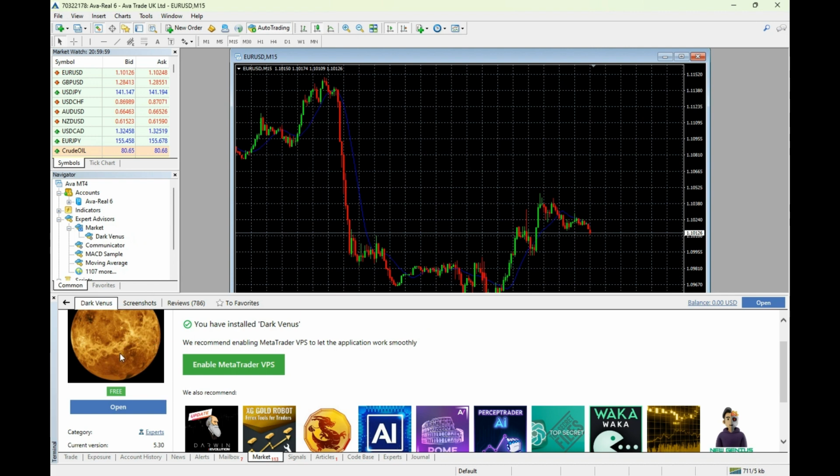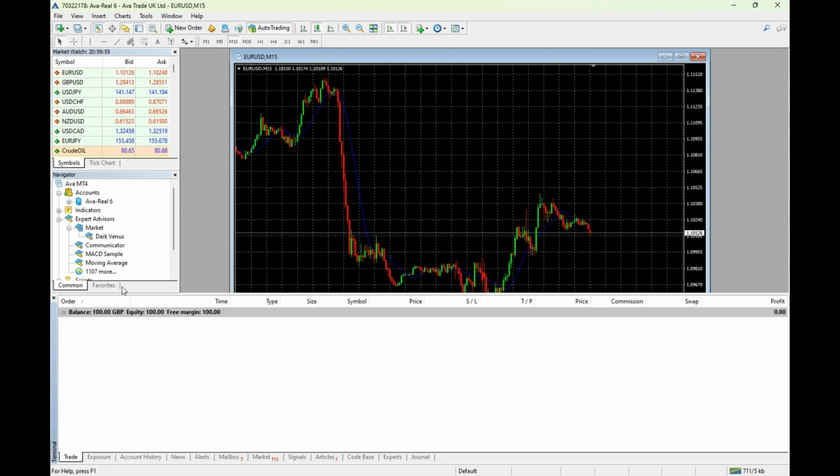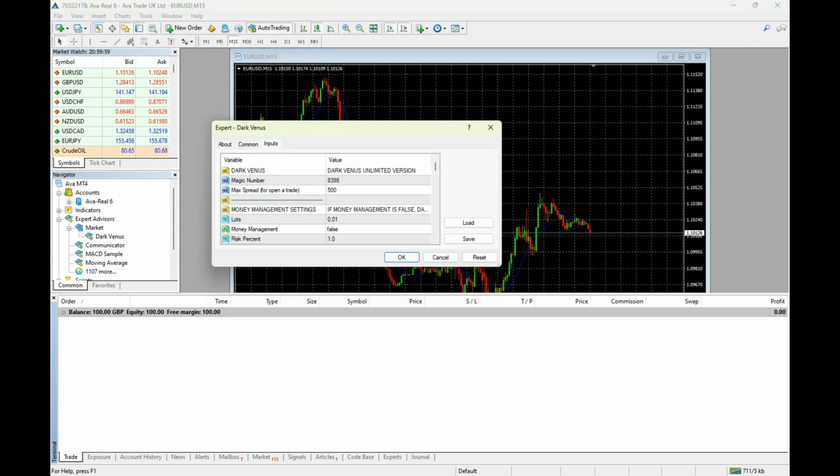First thing I've done then was install Dark Venus. You can see there it's just opening the market there. So now what I need to do is drag Dark Venus onto my chart, which I've already got open, which is a Euro USD 15-minute chart. So I'll drag that on there, and as you can see, these are the settings it's going to use. You can see that money management's false.